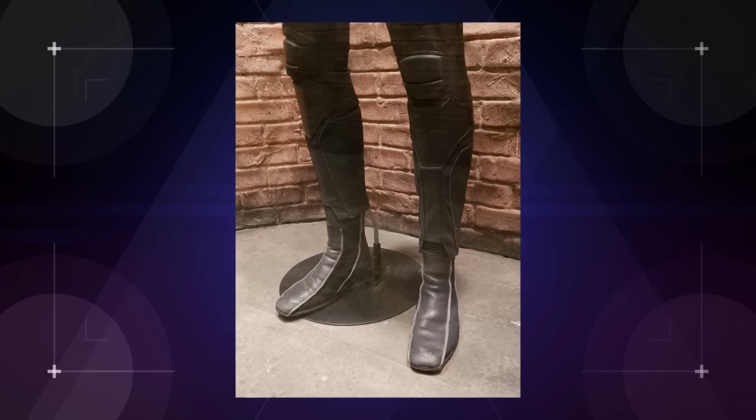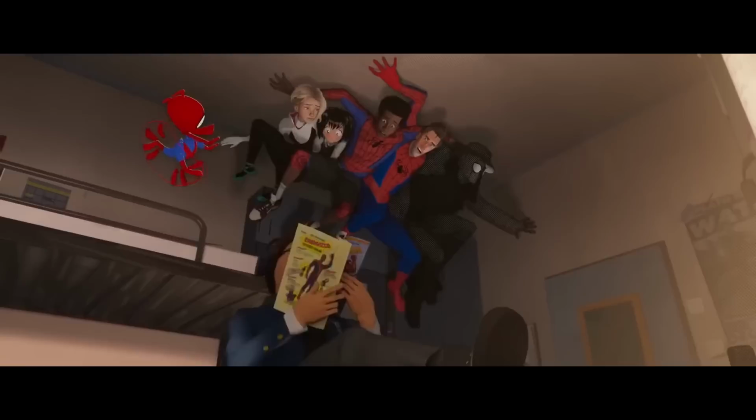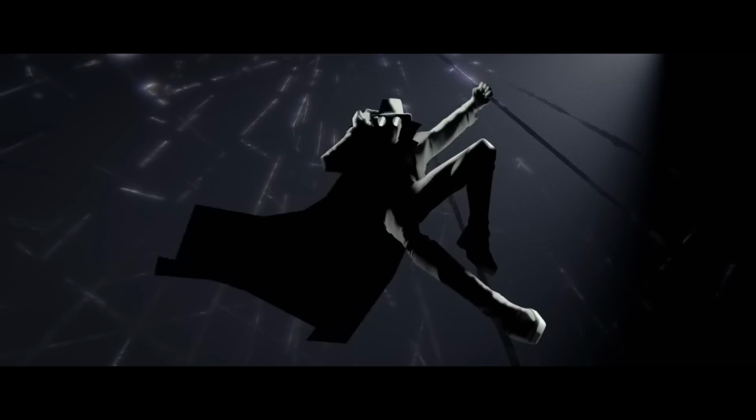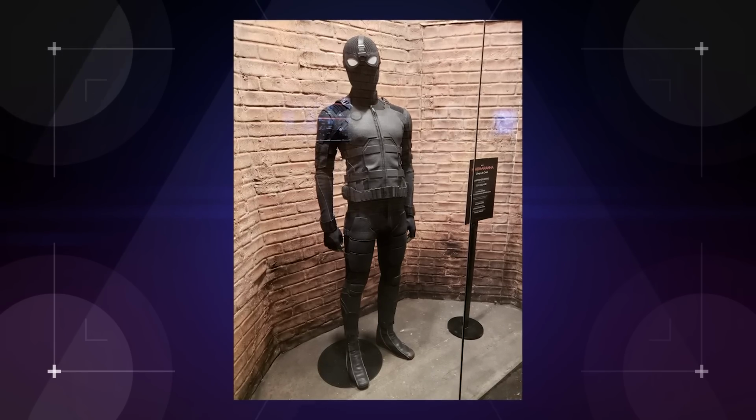Now, with these details in plain view, fans are noticing this suit has similarities to the Spider-Man Noir outfit, but without the jacket. Now, Spider-Man Noir appears in the animated film Spider-Man Into the Spider-Verse, with Nicolas Cage voicing the character, but to be clear, this specific suit in Far From Home is not the Noir suit. In fact, the pics confirm that the other nickname fans have given this black techie look actually was dead-on correct.